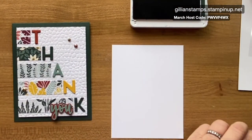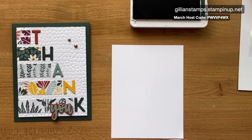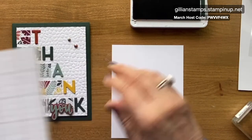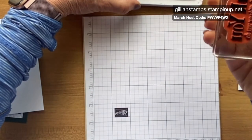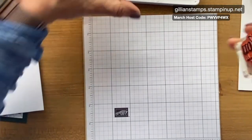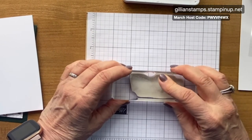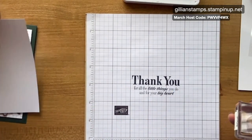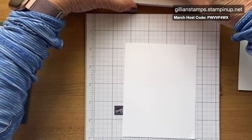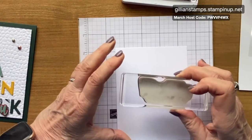So let's grab this. I don't have the backing on it, so let me test it on my grid paper to make sure it's going to stamp straight before I stamp it for real. Let me stand up here. Not too bad. My right side is down just a little bit, so let's see if I can get it straight. All right, here goes.